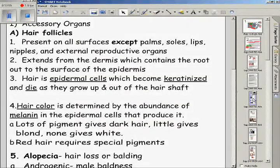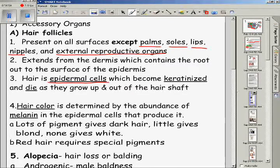Okay, let's get on to some of the fun stuff. Okay, here we go. Accessory organs, the hair follicle. Hair follicles are present on every single surface except the palms, the soles, the lips, nipples, and external reproductive organs. It extends from the dermis, which contains the root, out to the surface of the epidermis. Remember, I've said this like 3 or 4 times now, it's epidermal cells. Epidermal cells. All right, the stratum basale is going to be lining the hair follicles. They become keratinized and die.